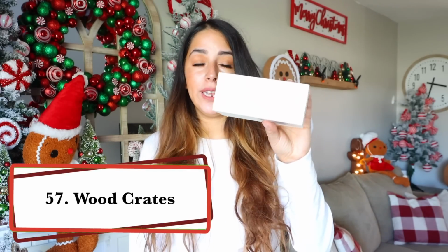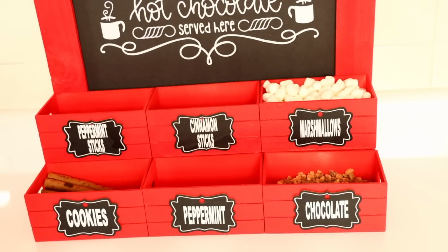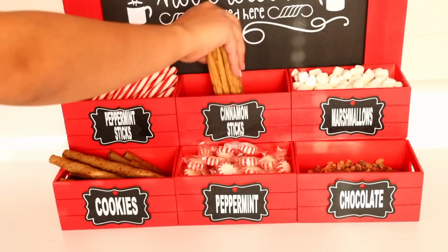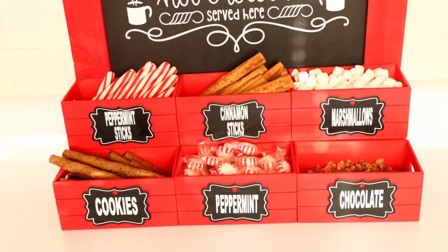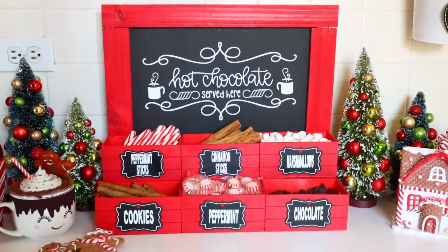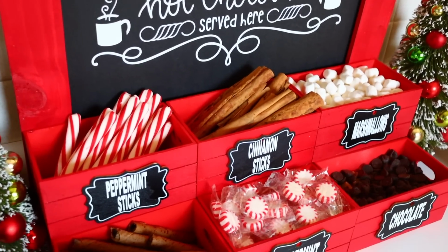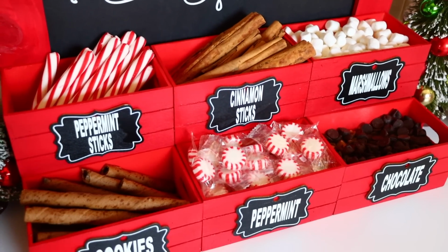If there's one item from the Crafter Square section that I love for Christmas DIY, it is the wood crates, specifically the ones that don't have the wooden slats. I have used these for so many DIYs during Christmas on this channel, but my favorite is my hot cocoa bar, and I really recommend these. Even if you're just gonna buy one of these painted, put some hot chocolate items inside of there, it's like a great gift. Or you can use this, flip it over to create some fake books. This is an awesome buy.